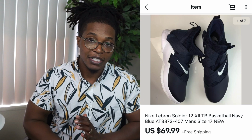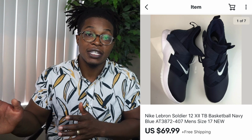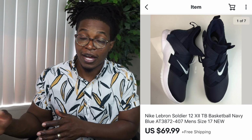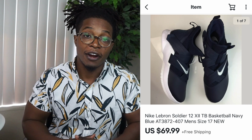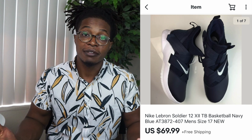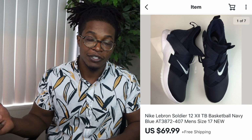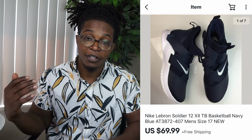Next up, we got a pair of these Nike LeBron Soldiers, and these are the Soldier 12s in a size 17. Now, I tell you guys all the time, I don't pick up huge sizes often, right? So this was one of those experiments that I did a while ago. I had these shoes in the inventory for maybe 6 or 7 months. It took a very long time for these to sell, but they finally did move for $69.99. I picked these up for $10, and I had these in the inventory for a while, like I said. So overall, just glad that I was able to get these flipped.